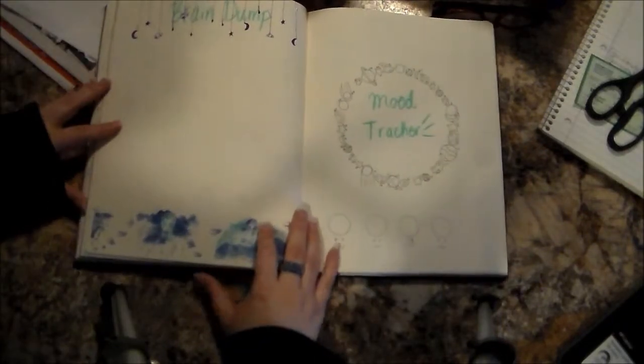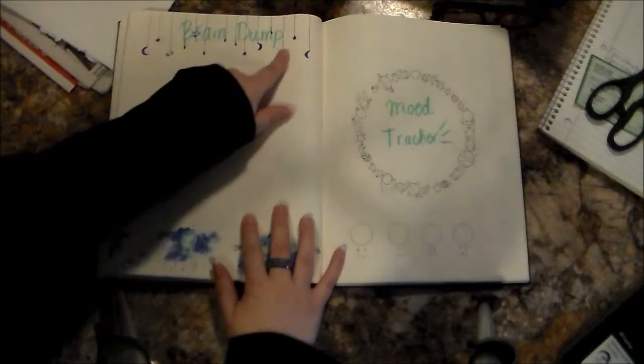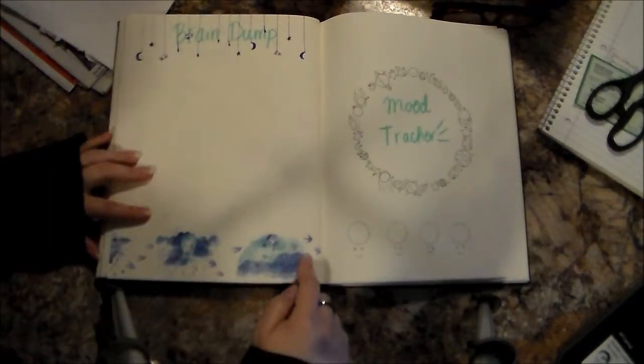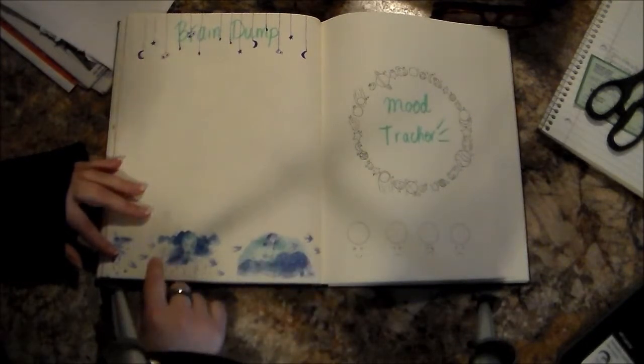Now my brain dump page, of course, I kept it very simple. I just had hanging stars, planets, and asteroids with a bit of washi tape at the bottom. This is a new washi tape I just got, so I wasn't sure how it was going to look.